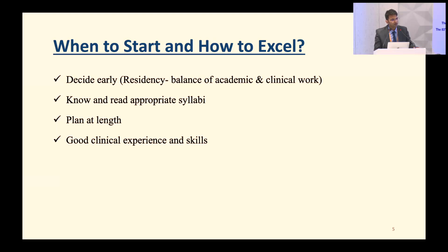You have to decide early, like for all other examinations. Residency is the best time because you have a balance of both academics and clinical work, and you'll be fresh with the knowledge. Just after residency, or during the final year of residency, will be a great time. You need to read and plan your studies as per the syllabus, and in addition, you need good clinical experience and skills because that will help you in the clinical examination session.